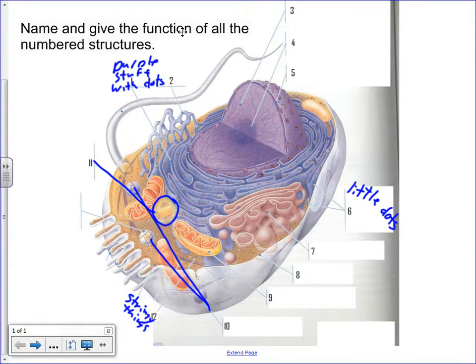All right, so let's quickly go through these so we can get to the lab. Number 1, purple stuff with the dots, that is the rough ER. The rough ER's job is to transport proteins. 1 mark each.